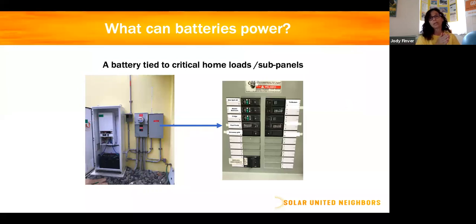We're not doing the main AC across the entire house, and we aren't doing lights and things on the other side of the house. We can run an extension cord and light things up. But that again is what a critical home load is, and it will tie into a sub panel.